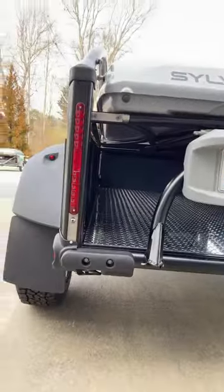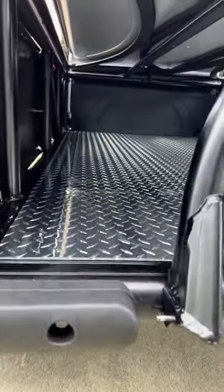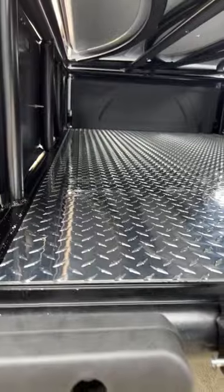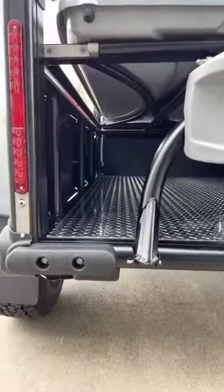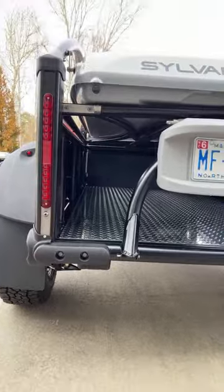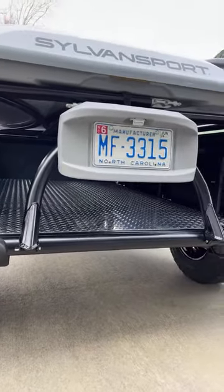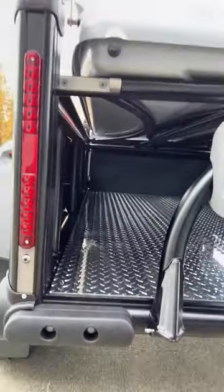In this mode right here, you can see the diamond plate deck that we make for durability and lightweight and also traction. So if it's been rainy or snowy, you will get some extra traction if you're walking around on it. The dimensions on this are 7 feet long, 4 feet wide, and in this configuration, you get 17 inches of height, which will fit many of the bins and coolers out on the market. So it'll be 4 feet wide, 7 feet long, and 17 inches tall.